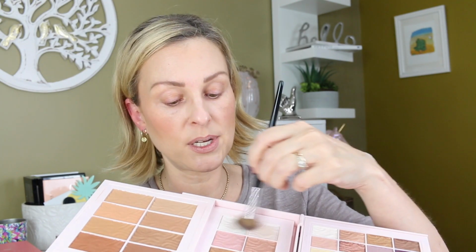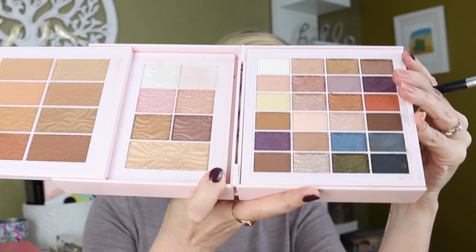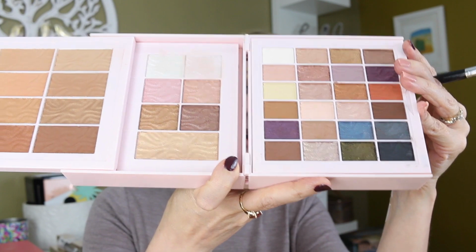For a highlight, we can go in and let's see. I think what I'll do is I will just use this small fan brush by Sephora. This is the Sephora 62. And I think I'll just go back and forth right up here in the top two. And this is going to be the iridescent color. Let's see, what are these? Pearl and Iridescence. And I'm just going to go back and forth in those.